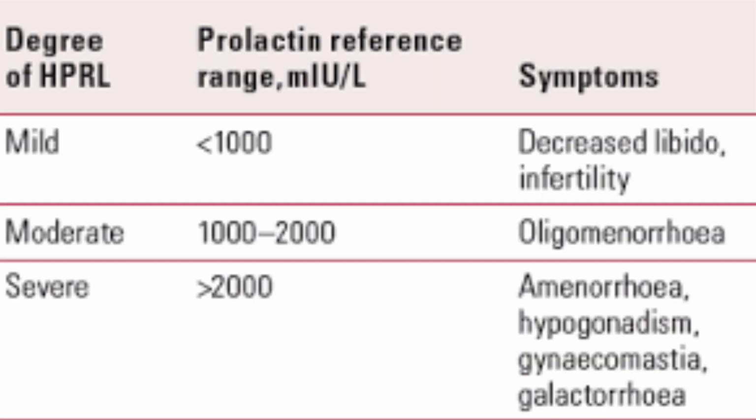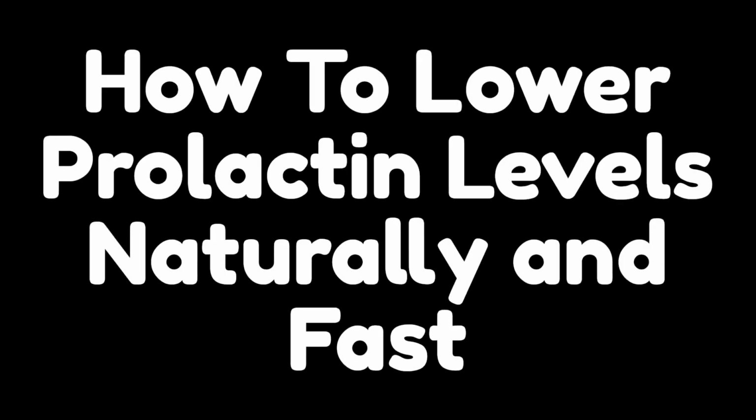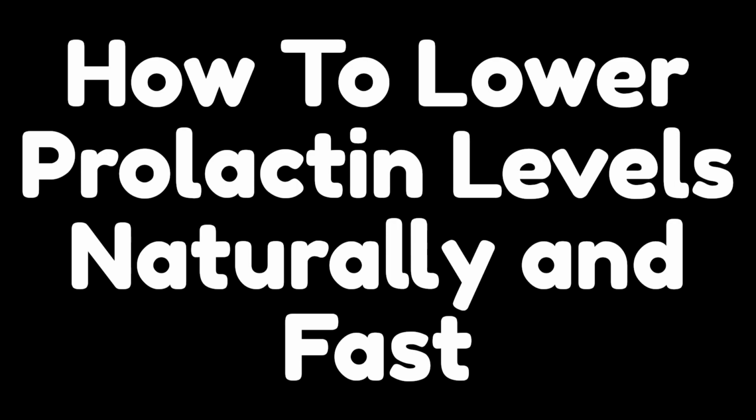Abnormal prolactin levels can indicate a variety of conditions, including pituitary tumors, thyroid disorders, and certain medications. High prolactin levels can also cause symptoms such as breast milk production in non-pregnant or non-breastfeeding individuals, irregular periods, and decreased libido.